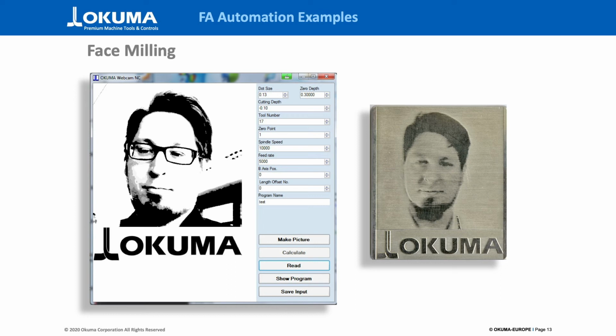In the meantime, Okuma has developed many new features of the CNC world. And this is a good example of the openness of our controller, because we can use an application programming interface for all of these automation solutions that we are doing.